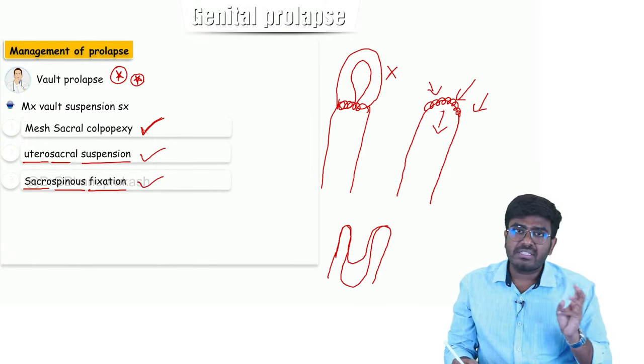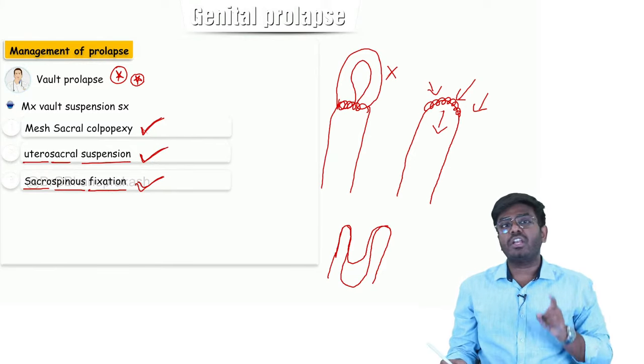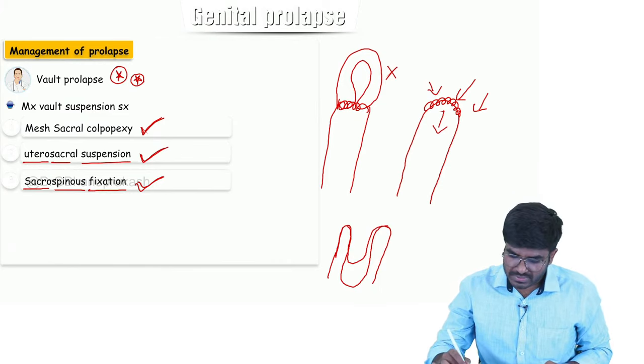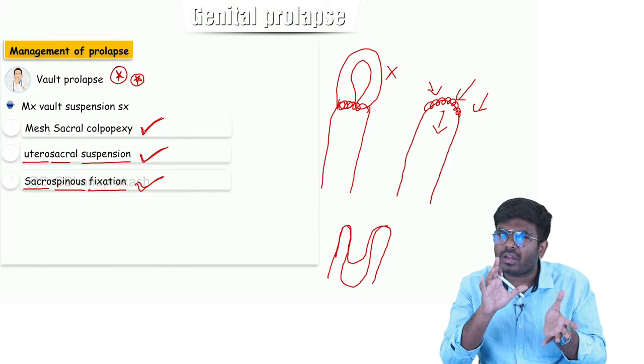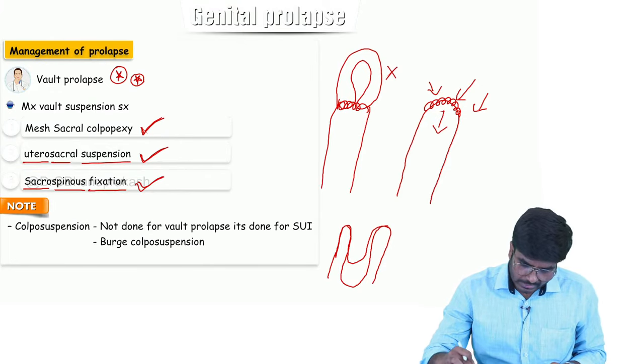So, mesh sacral colpopexy, uterosacral suspension and sacrospinous fixation are the surgeries which can be done for vault prolapse. Now you might be having a little confusion. Sir, what are these surgeries? How are they going to be helpful? Now I will show you.